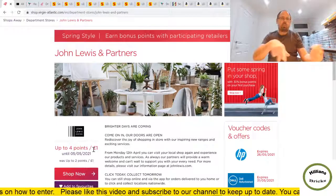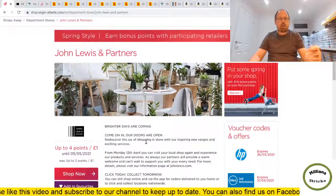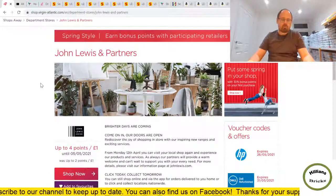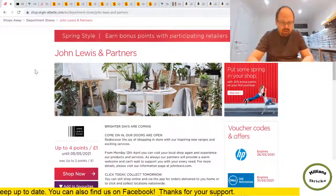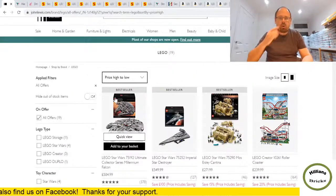You just have to go through these websites and then click on the link for the retailer, and then it will track it. And when you pay through the John Lewis website, you'll just get the points awarded to you. So it's worth knowing that. So I'm going to show you a few sets that have been discounted on John Lewis.